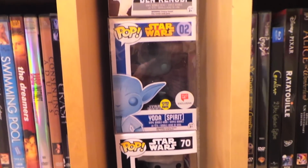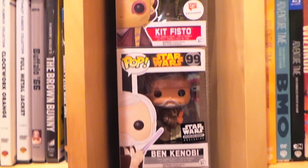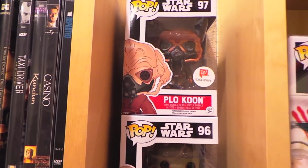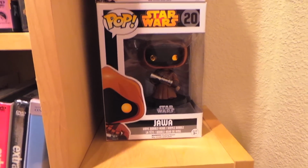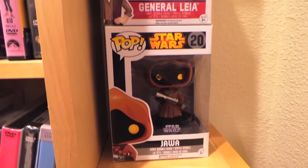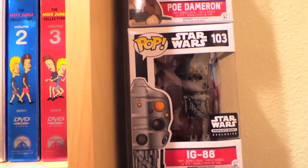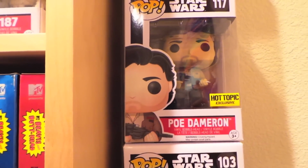A glow-in-the-dark Yoda Spirit from Walgreens. Smuggler's Bounty Ben Kenobi. Kit Fisto from Walgreens. Plo Koon from Walgreens. And here I have a Jawa. This one's really cool. I like the gem eyes on that one. It's pretty unique. I don't think there's any other pops that have the gem eyes. Not that I know of anyway. General Leia. IG-88 from Star Wars Smuggler's Bounty. Poe Dameron with his blaster and jacket from Hot Topic.